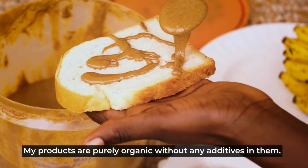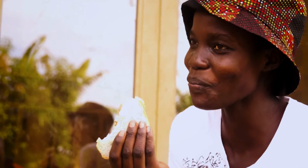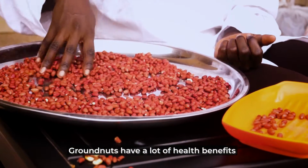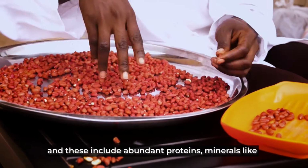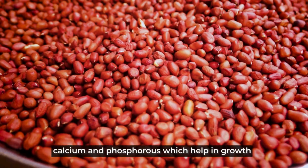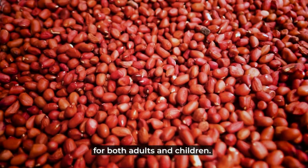My products are purely organic without any additive in it. Groundnuts have a lot of healthy benefits, and these include abundant proteins, minerals like calcium, phosphorus. This helps in the growth for both adults and children.